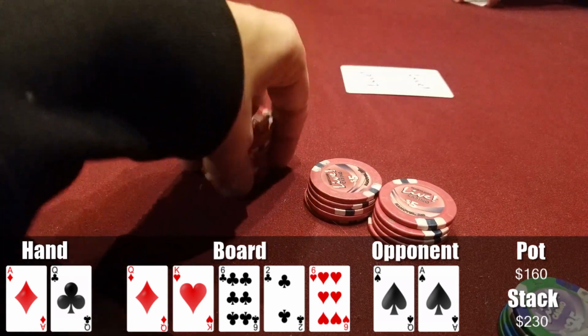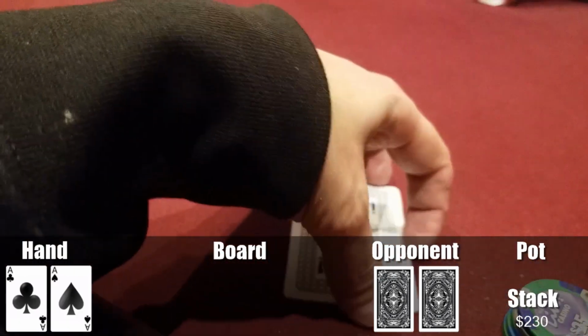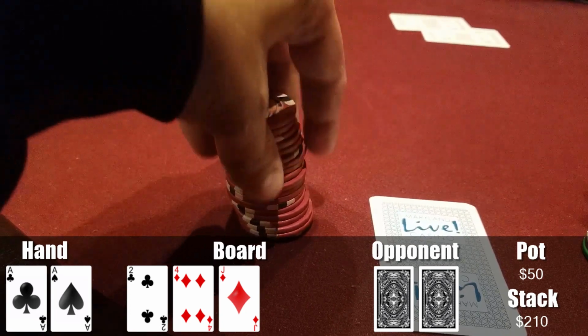We fold our small blind, then the dealer is nice enough to give us the button with a beautiful pair of pocket aces. 3 limpers and we raise to 17. 3 players make the call and we go 4 ways to a flop of deuce 4 jack with 2 diamonds.